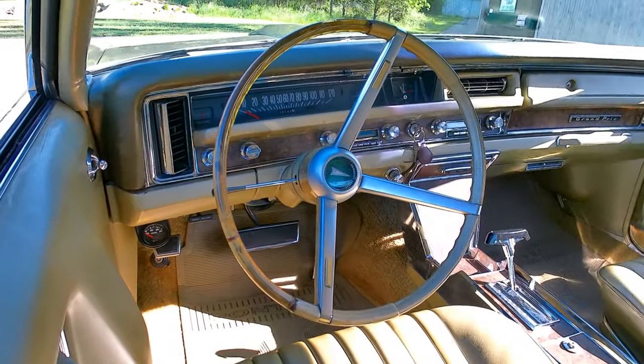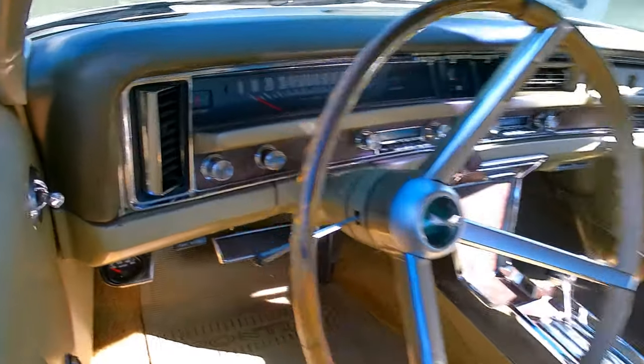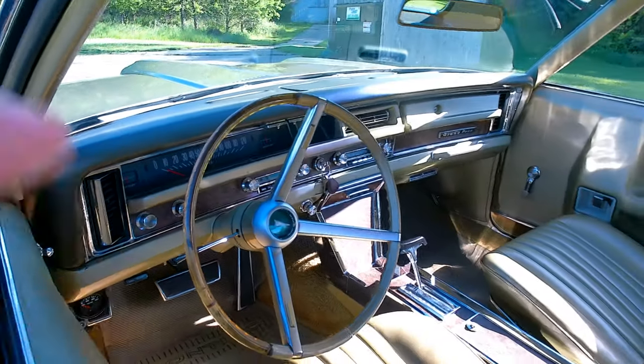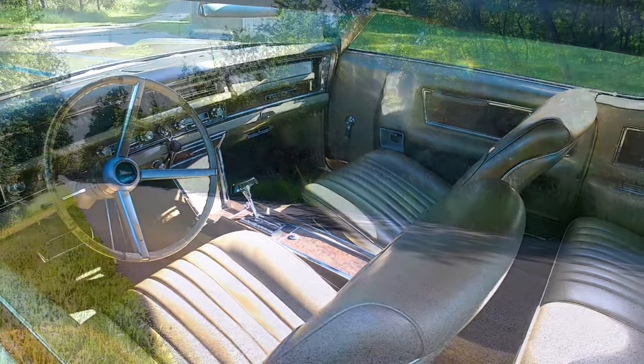Take a look on the driver's side. The only auxiliary gauge is a water temperature gauge down here, which comes in quite handy since these Pontiacs tend to run hot. That's the interior.